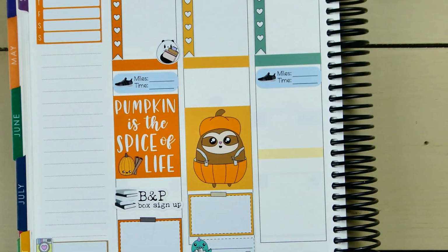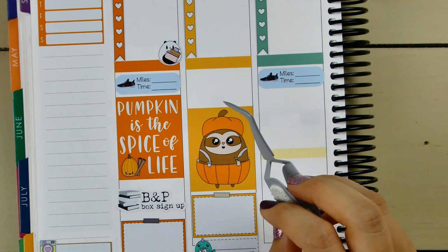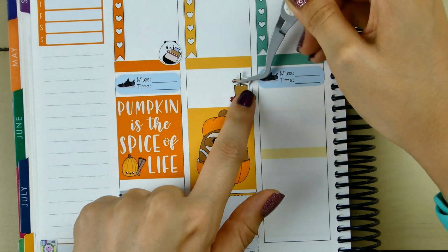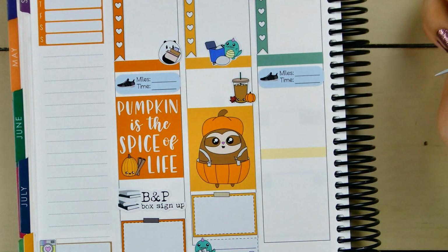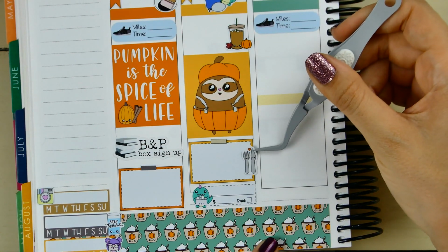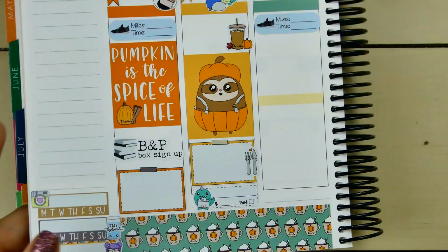On to Tuesday, it is pumpkin spice release day. I already know that I am going to my dad's for dinner with him and Carla and Drew, and then we're going to watch the next Marvel movie that's on our list. I also put down the little fall iced coffee drink because I want to go pick up that new pumpkin spice cold brew. It is also trash day, so I put a little George trash icon down.